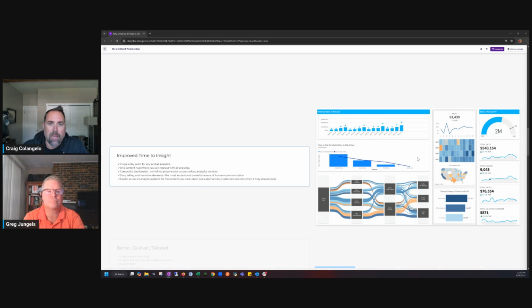So, consumers in these UBI systems have a single point of entry. Again, it reduces time to search. It reduces complexity. It gives the necessary knowledge workers the information at their fingertips, and it allows them a much easier path to navigate across each of these systems. You can create composite dashboards. So you can literally create these presentation spaces or objects across each of the distinct tools or artifacts and combine them all together. Fantastic, right?